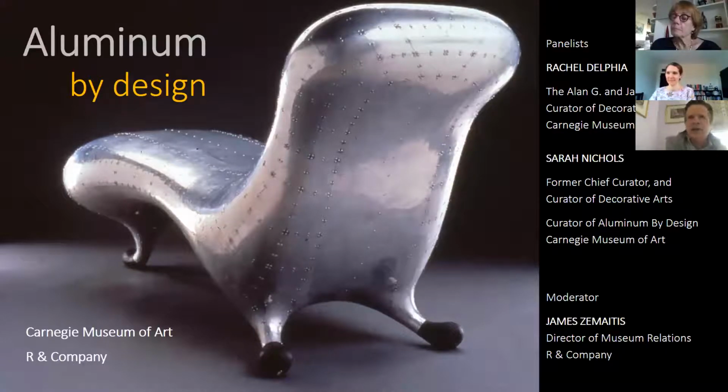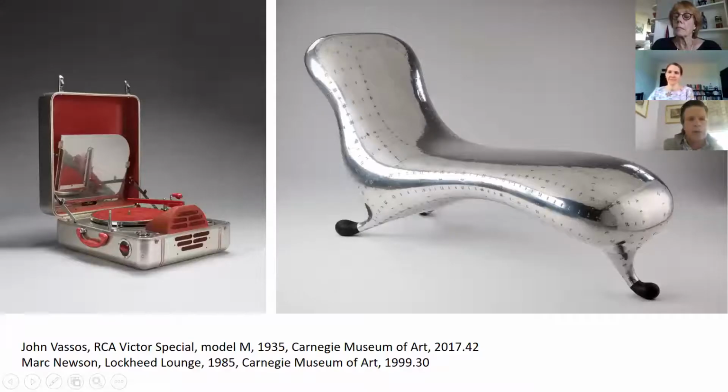Today, we are celebrating the 20th anniversary of the landmark exhibition, Aluminum by Design, Jewelry to Jets, which opened at the Carnegie Museum in Pittsburgh on October 28th, 2000. The show traveled to the Cooper Hewitt, Montreal Museum of Fine Arts, the Smithsonian, which in particular loaned numerous pieces to the exhibition, Cranbrook, the Design Museum in London, and venues in Brussels and Paris, a tour that lasted nearly 4 years. I was fortunate enough to see the show in New York, Miami Beach, and Cranbrook, and in the 20 years since, the exhibition catalog has been one of the Bibles in my design library.